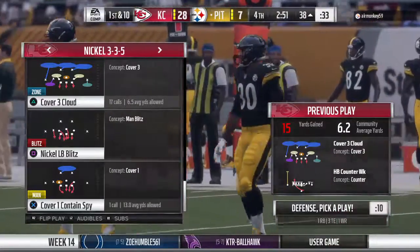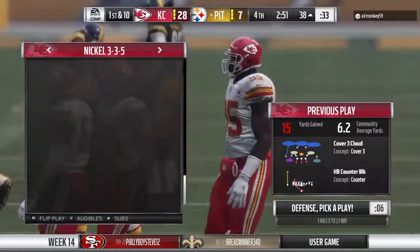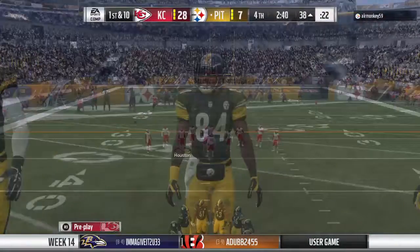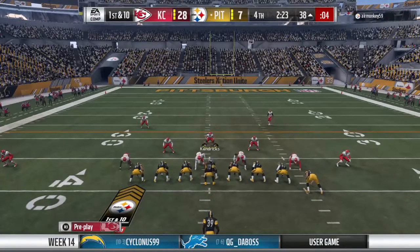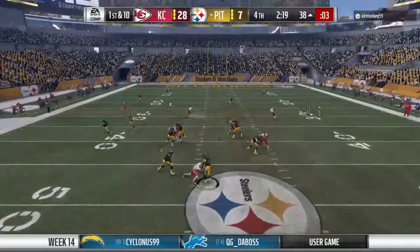And here, why not go with the fresh legs? Able to push forward, pick up that first. So the run gets them the first, and now they operate with a fresh set of downs. Here we go. They'll look to throw here.